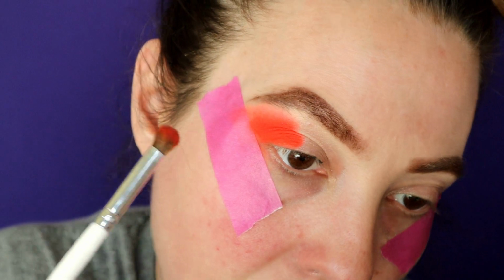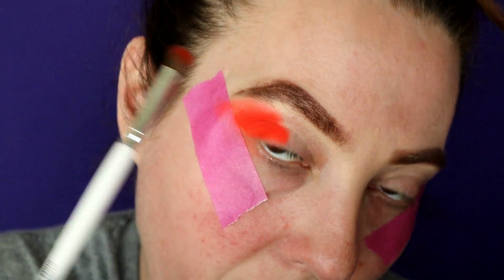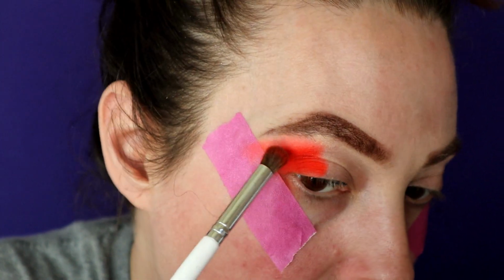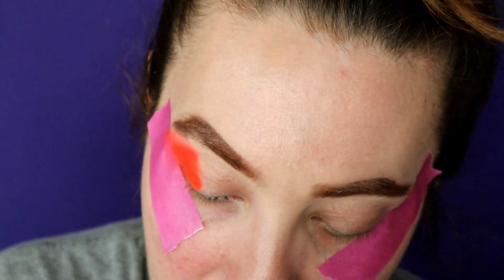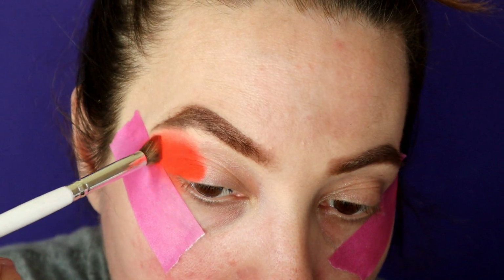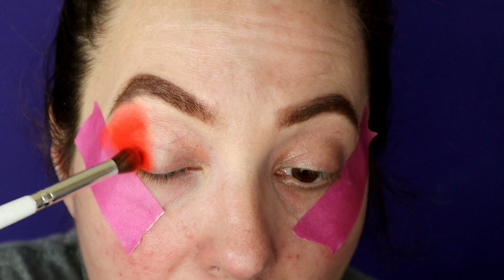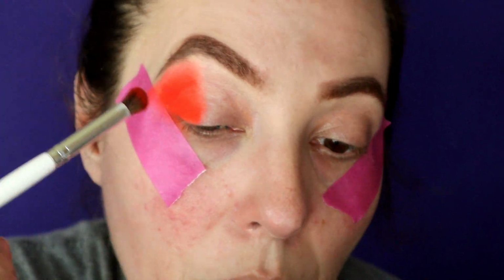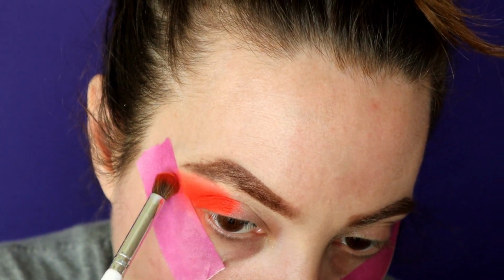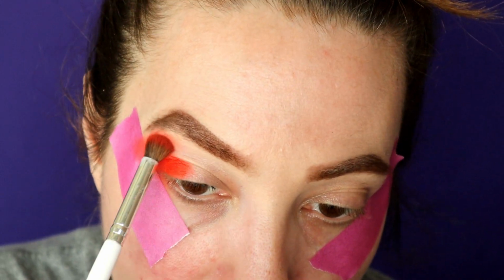Oh no, what is skill? Get it off. So I'm just holding my brush at the end so that I have a light touch and just kind of buffing out that edge by the brow, just so we get a nice blend from the bright pigment that it is. And I'm going to buff a little bit of the edge that's going down so that when we layer the next color, they can blend together nicely. And just keep going in and packing color and buffing out until you're happy with how it looks.